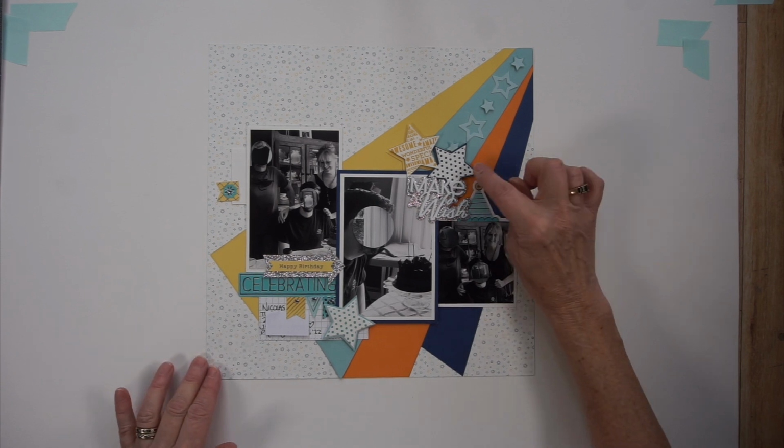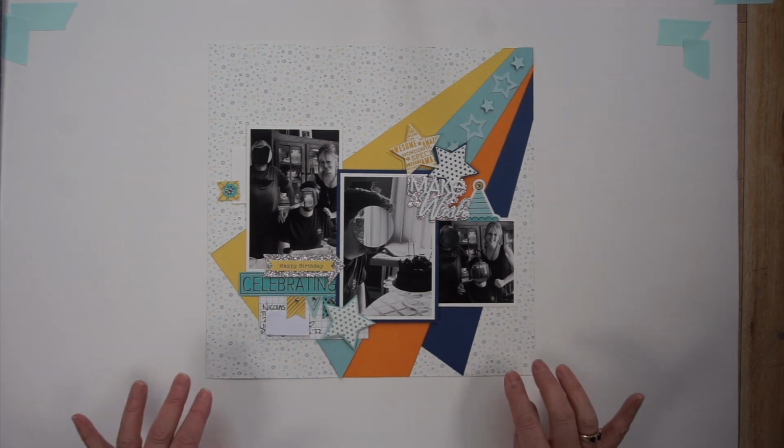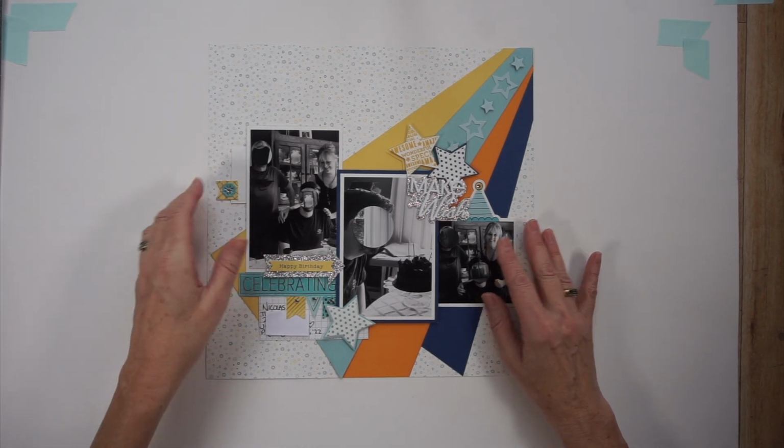So obviously, we used up the consumables, but left over, we have stamps, those star stamps there, as well as coordinating die. So that was fun. I'm also showing you right there as well. She showed us how to create a little pocket so we could add some hidden journaling on the layout.